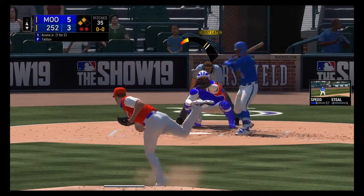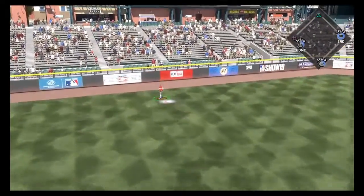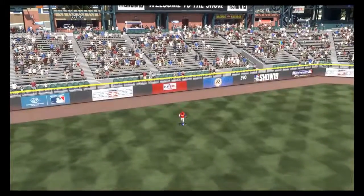Left fielder. Pulls this one in the air out to left. Rosario is there. And that's the 3rd out.